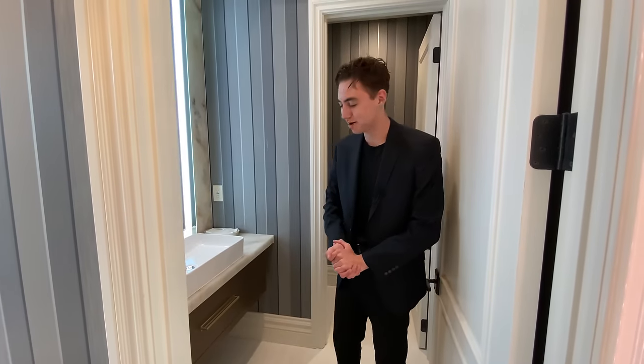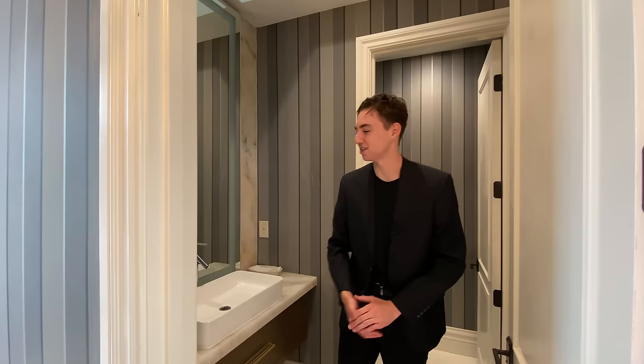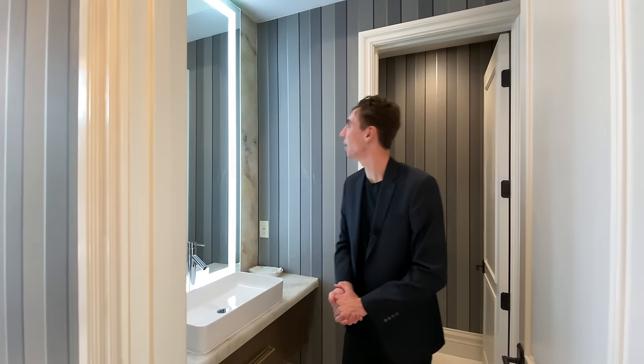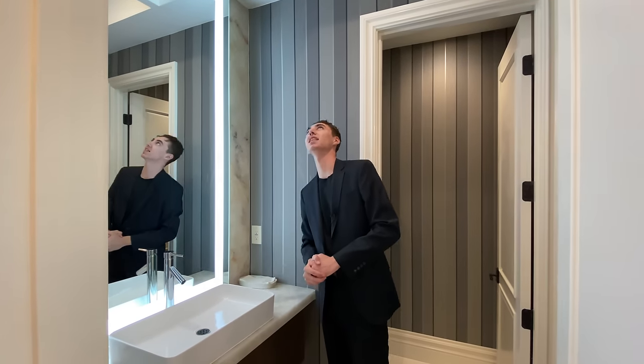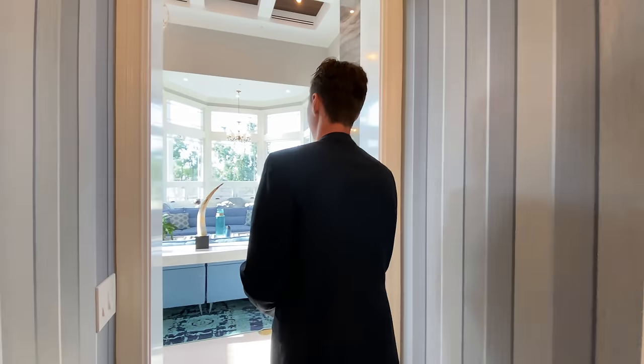Something else I did like in this powder room was the LED strip that is shown all around the entire mirror. Let me go ahead and turn that on for you guys really quick. You see what I mean? Amazing. Also right above, you see a skylight as well. Go ahead and step outside.